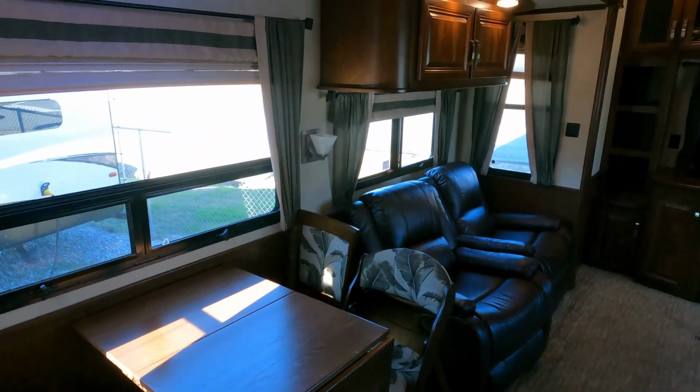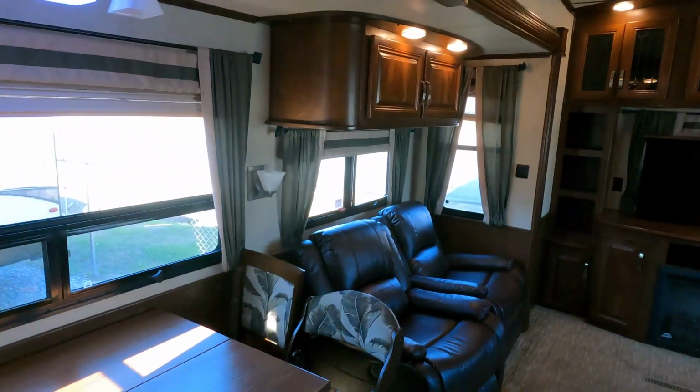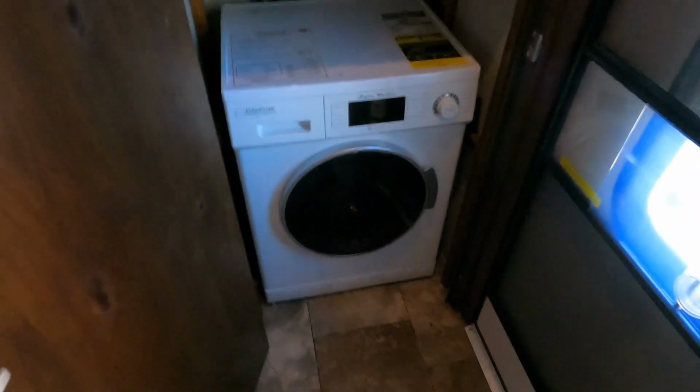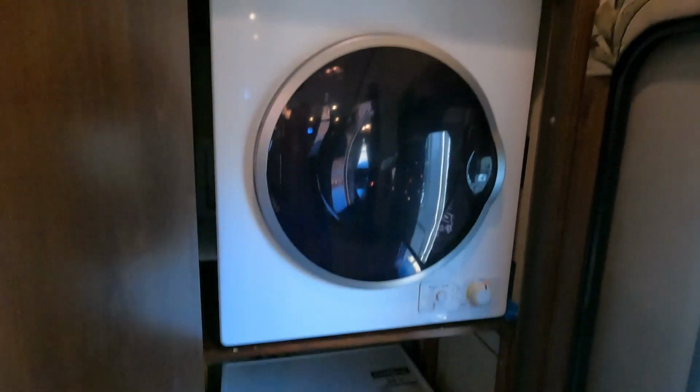These are a little bit more lower production, a little bit better built, a little higher quality, a little bit heavier too. But, you know, the heavier they are, the better they're built. That's a rule of thumb that applies to pretty much any towable RV and really motorhomes too. You've got a stack washer and dryer.